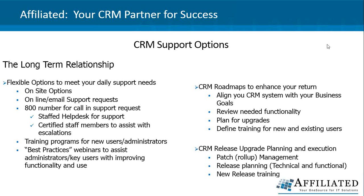The good news is we also have clients that start with a pilot program. They maybe have 20 or 30 users, and we set up a base system for them in the cloud. We demonstrate that it works. They're comfortable with that. They turn around then and say, well, we now want to bring it in-house and roll it out to all of our staff.